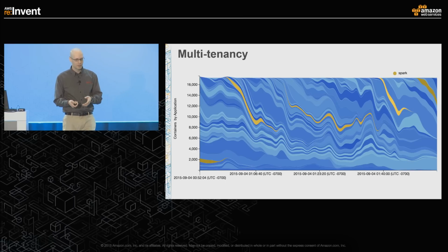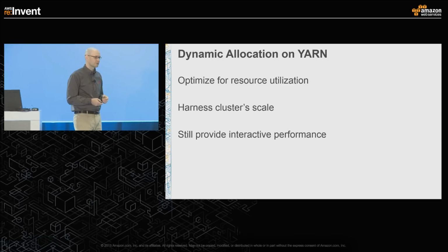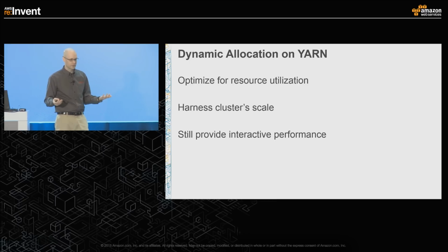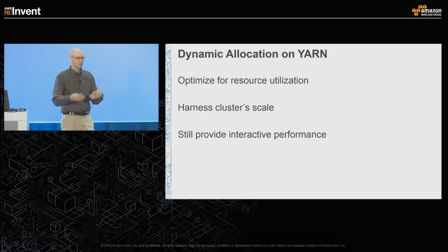And in order for this to work, one of the most important features is dynamic allocation. So this is something that was introduced into Spark in 1.2, and it's been iterated on many times. I believe 1.6 has probably the most robust implementation that'll be out sometime here in the future. But the point is that dynamic allocation allows us to harness the entire scale of the cluster, optimize for resource utilization, and the last point is most important, still provide interactive performance, which is one of the nice features about Spark is that you've got a cluster waiting to do computation, you're not going to be submitting jobs.